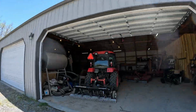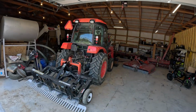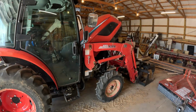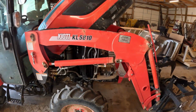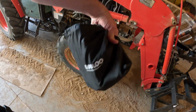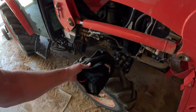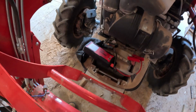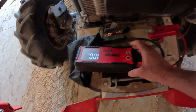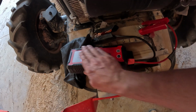Alright, first it was the RX. Now this one's dead. I don't know, maybe I left the key on. Never had a problem with the NS. So let's get her fired up with the Goloo. This has been a good investment for sure. There's one thing I learned: whenever I get equipment, I get the heaviest duty stuff.